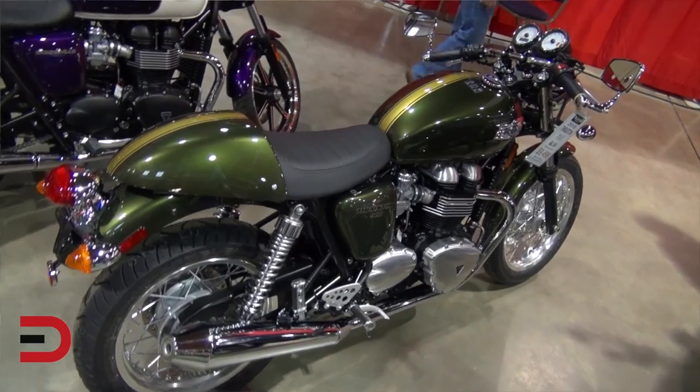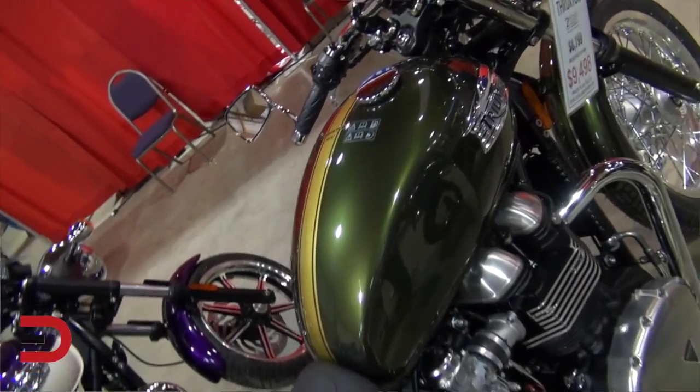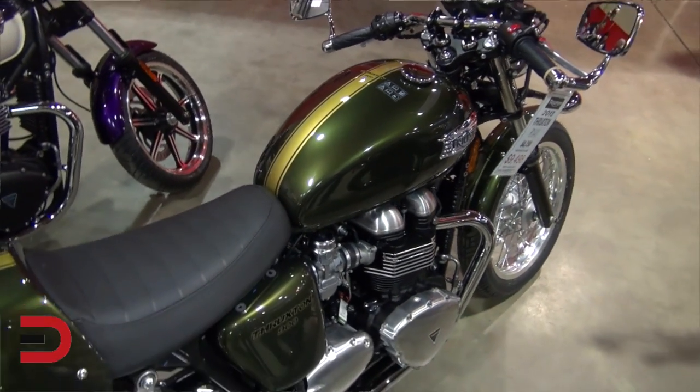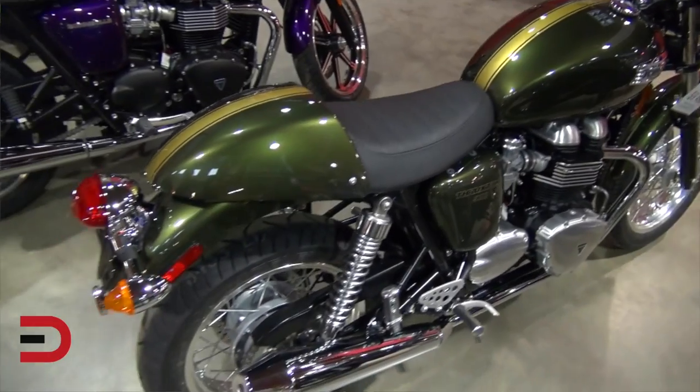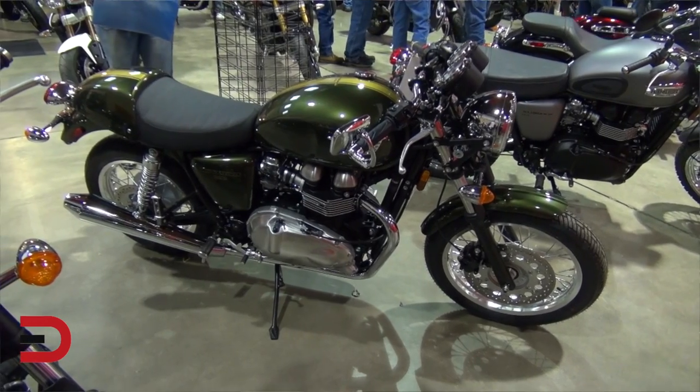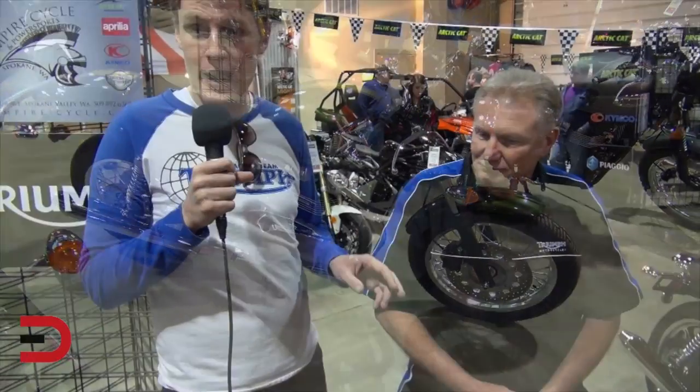I'm sitting on a Triumph Thruxton 900, which is a cafe racer style bike. It's a 900cc motorcycle built with the sport enthusiast in mind. Awesome. Well, there is a gorgeous selection of Triumph motorcycles here, and we'll go through and show you a few.